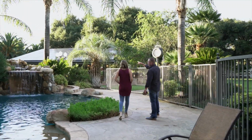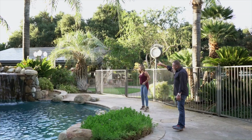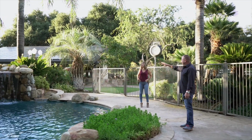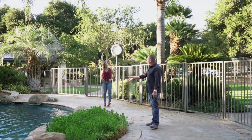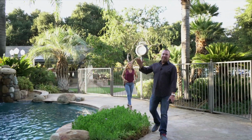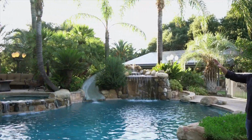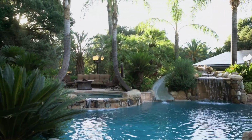So you have the built-in water slide, the grotto style waterfall here, and the little water, I guess we'll call this almost like a lazy river that comes around, a little river that comes into the pool, some more steps over here. But I mean, can you get this? Does this show up here? The foliage, the greenery and everything? I can't talk enough about it.